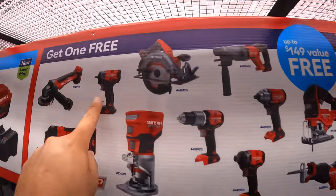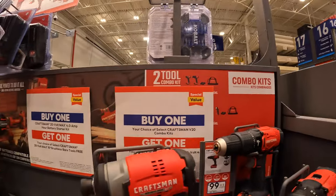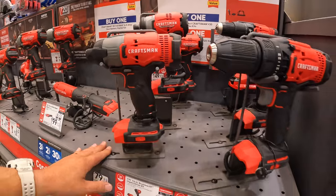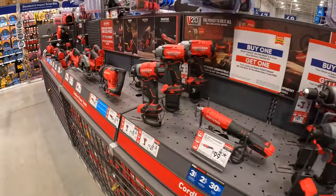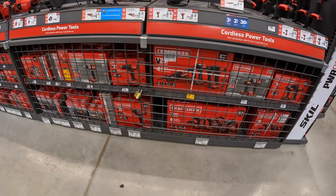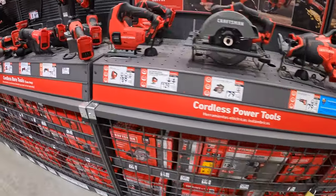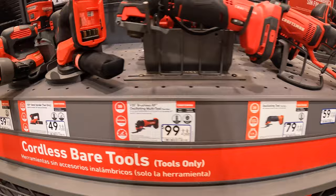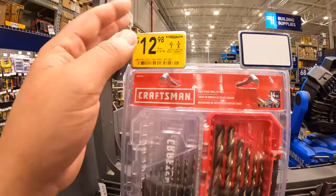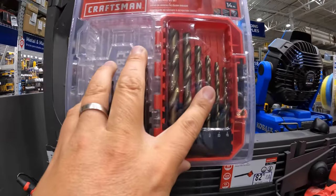The other version, there's the 3/8 impact wrench. So here are these ones. This is the brushless RP. I do not see the SDS rotary hammer. No other price drops when it comes to the other tools. Those are the same. They do have bits for $12.98, it was $14.98, for a 14 piece wood, metal, and plastic.